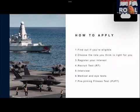So how to apply? Initially, all the applications are done on our website, www.royalnavy.co.uk. First of all, you need to look at what roles you're interested in. That's really important. As I've briefed previously, there's over 100 roles, and you could join as a rating or as an officer. You need to find what role and what level you're looking at applying at. And then you need to find out if you're eligible, making sure that all of the boxes are ticked for the eligibility. You can either register your interest or make the application.